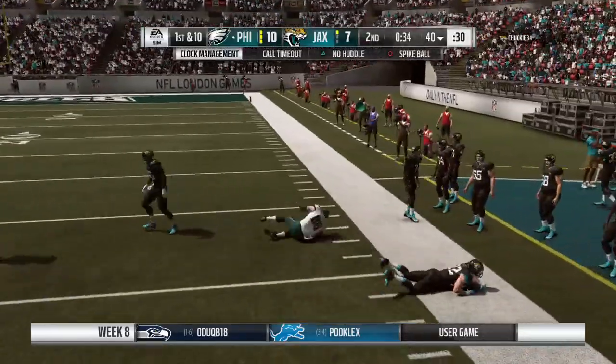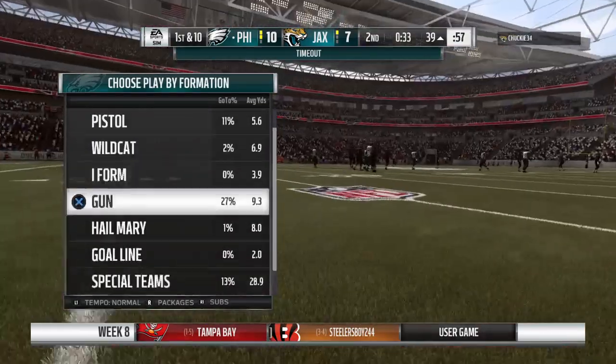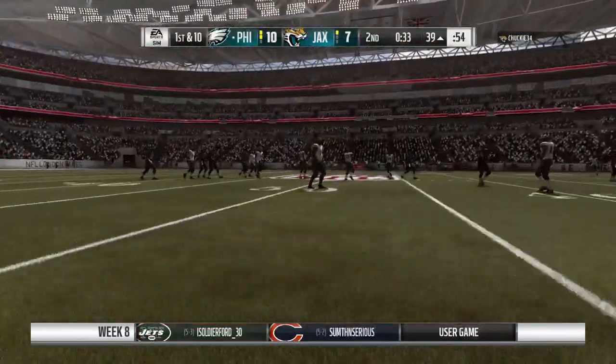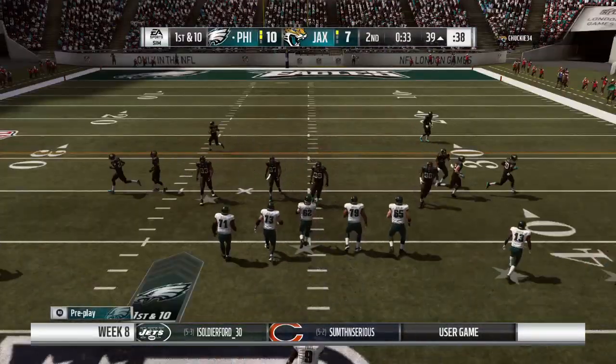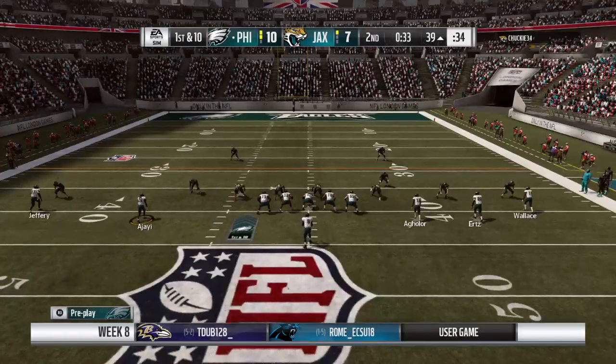And complete to Zach Ertz. The Eagles going to take the first of their timeouts as the clock will stop with 33 seconds to go in the 1st half. Well, from an offense's perspective, that sure was pretty because the corner route is extremely difficult to defend from my perspective.